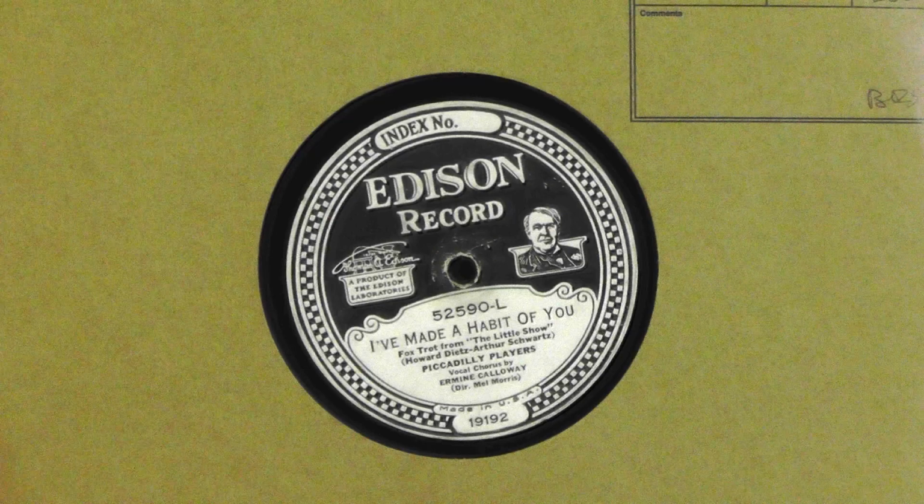Okay, record number 52590, which is getting up there in the Edison Diamond Disc Pop Series. This is lot number 6438 for $250. We were going to play this Ermine Callaway on the Bidder Request show, but it turns out we had played it before, so we're not playing it again.